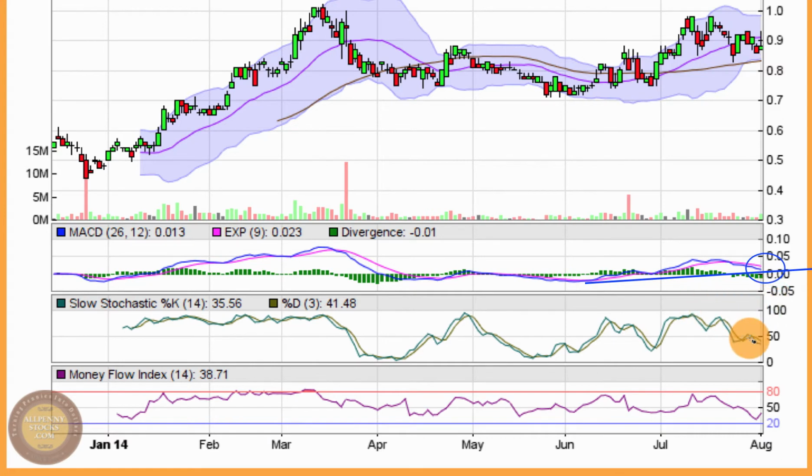Slow stochastic has pulled back from the high. Should be pretty much expected. Some strength has come out of the chart as it's consolidated from up around 98 cents. But right back around 50, relatively neutral. Not a great sign that it broke through it and is in a little bit of a downward trend, but not that big of a deal either. It's kind of just following right along with the stock price and should be expected.